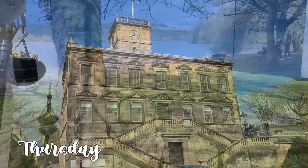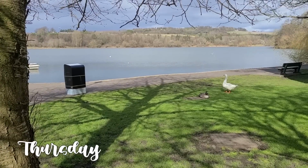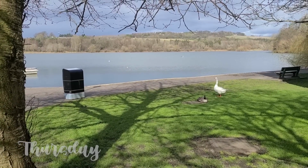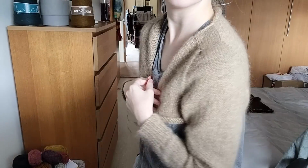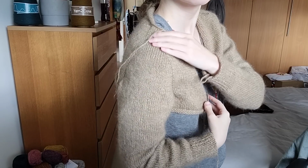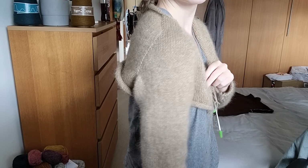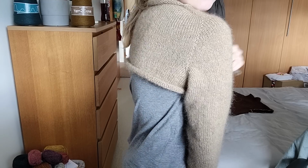Then Thursday I went for a nice lunchtime walk, said hi to the goose and the swans, and then I tried on my April cardigan for a quick fit check. I really love the saddle shoulder and the length and tapering of the sleeves. I cannot wait to finish this cardigan and especially add the button bands.